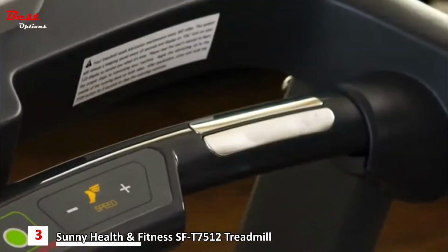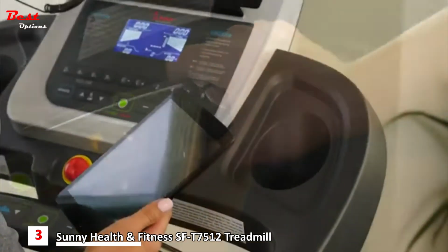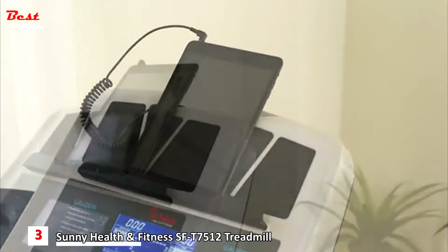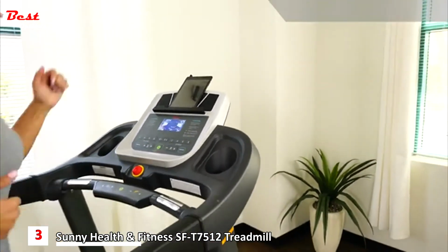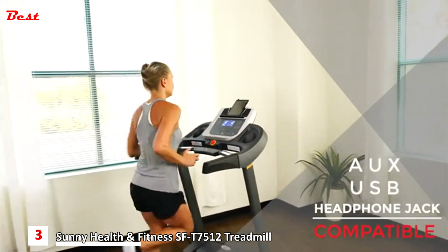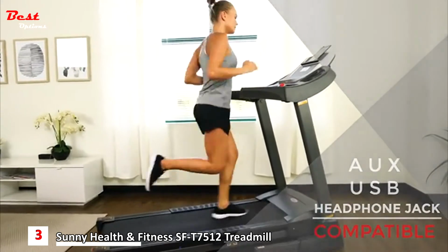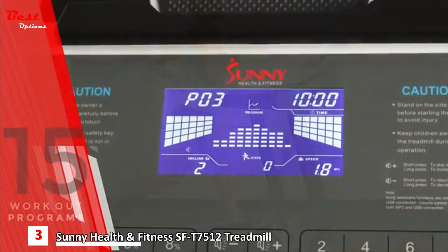Monitor your heart rate with the hand pulse cardio sensors. Listen to your favorite music track. Keep your workouts exciting and stay motivated with the multiple audio connections and built-in speakers. The tablet holder is secure and conveniently close. Focus on your workout goals.